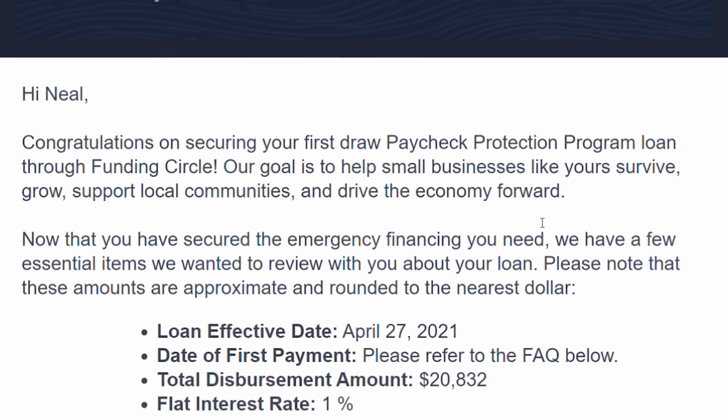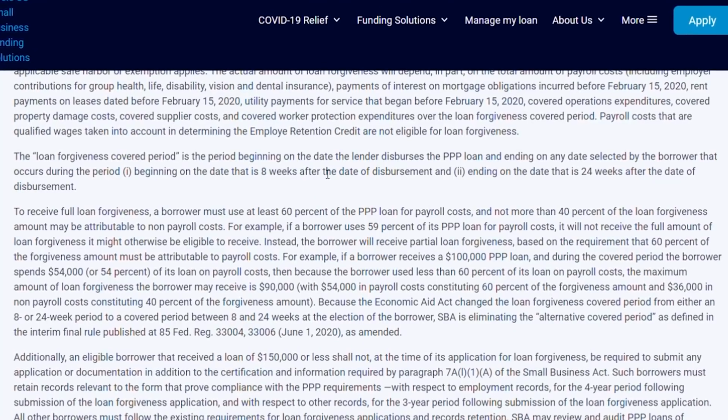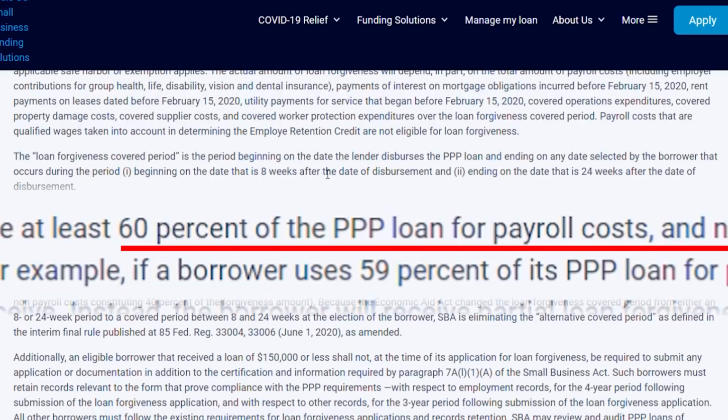This is my approval for my $20,832 Paycheck Protection Program loan, which essentially becomes a grant as long as I use it on approved expenses, 60% on payroll, essentially paying myself because I operate a non-employer firm, and 40% on other approved expenditures.